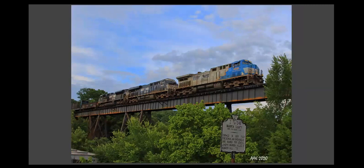Now he's on the move, and this is at the Overall Creek trestle. This is still on the Norfolk Southern Hagerstown line, in the valley, in Rileyville or Bentonville, again crossing the Overall trestle, which crosses Overall Run down here in the valley on the NS's Hagerstown line.